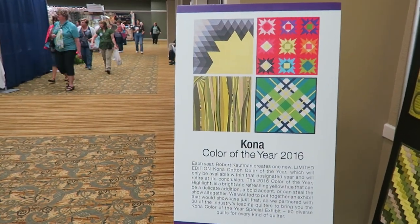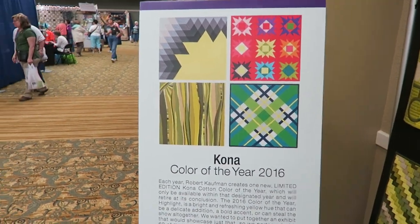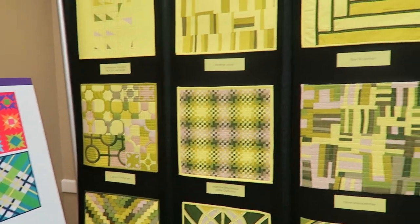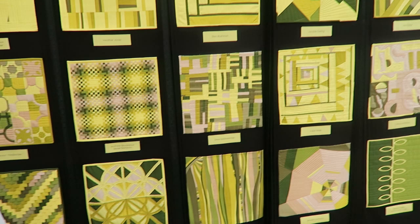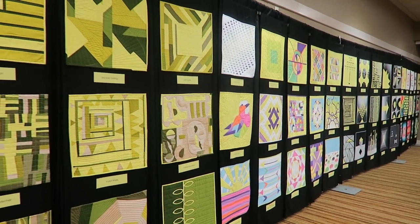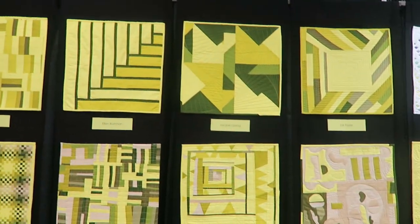So I've come up on another exhibit. It's called the Kona Color of the Year 2016. I am just going to zoom out and fan this wall for you. We have three quilts again in a row, and the quilts go all the way down to the end. It's just beautiful work. I don't know how you can pick a winner.